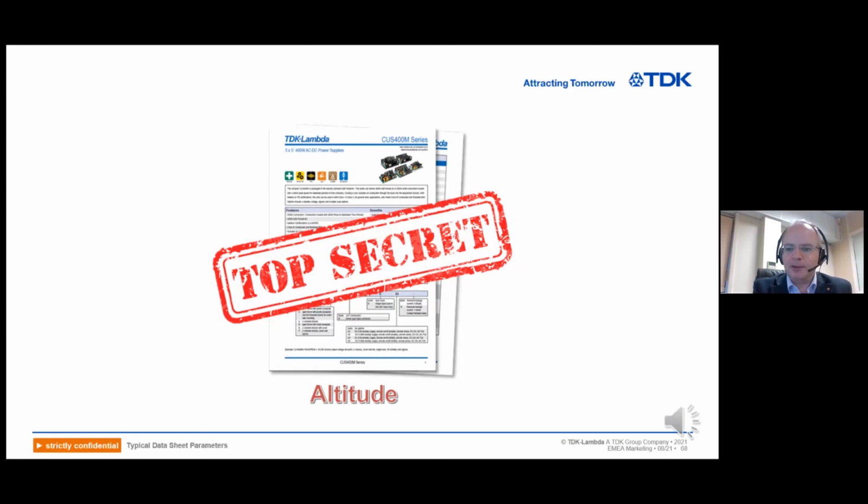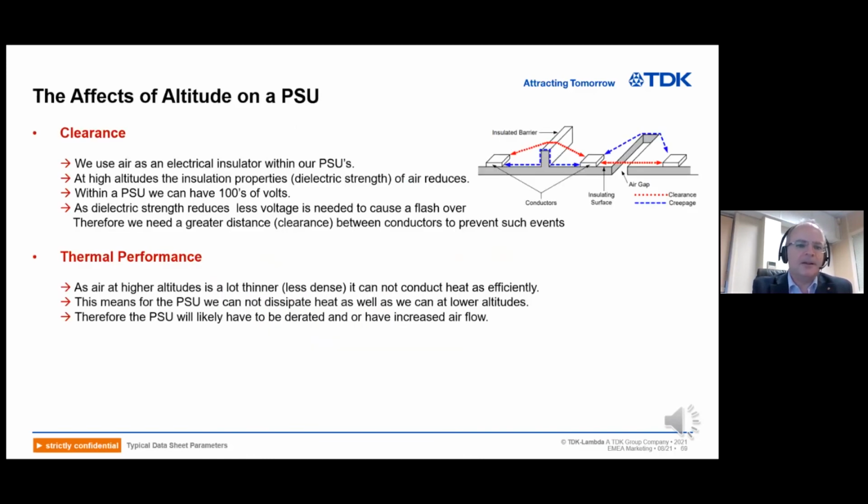This is the last topic I'm going to go through, and altitude is again key for power supplies. You wouldn't think so, but it is. So the higher we go with altitude, say for instance 5,000 meters on our datasheet, as you go up in altitude, we find that the dielectric strength of air starts to reduce. Now we use air within our power supply as an insulator. It sounds a bit weird, but air basically separates some components. As the dielectric strength reduces, and we have quite high voltages, hundreds of volts inside our power supply, this increases the chances of flashover within the power supply itself. This can mean you need a lower voltage to create an arc across the power supply.